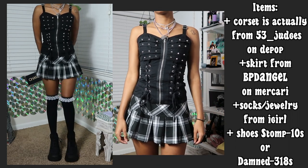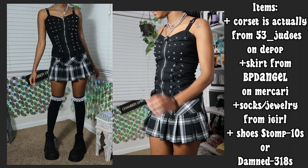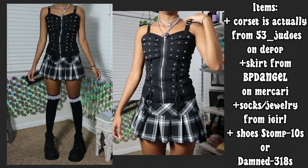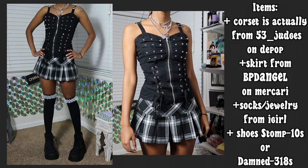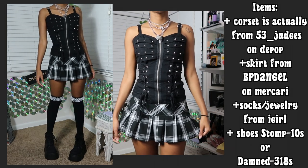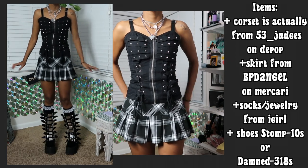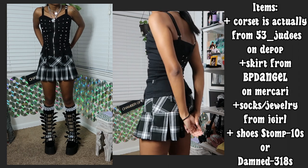Okay, so the story behind this outfit is that this is a Trip NYC corset top. I searched long and hard for this top, and I finally found somebody who was selling it on Mercari, I think. And it was kind of like an arm and a leg. It was kind of expensive, but when you're looking for Trip NYC stuff, you pay the price. So that's where the top is from.